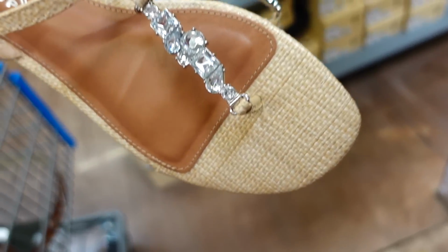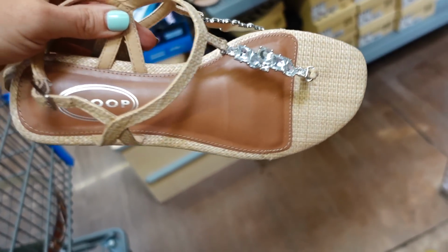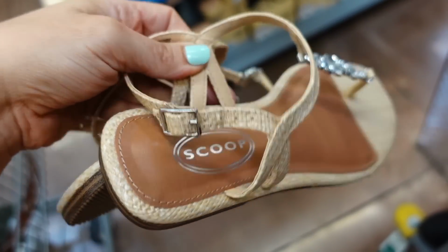And those are from Scoop. How pretty are they? And they have the rhinestone detailing to round toe with the sling back and that buckle.